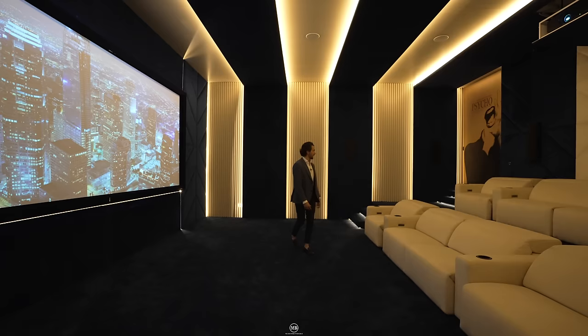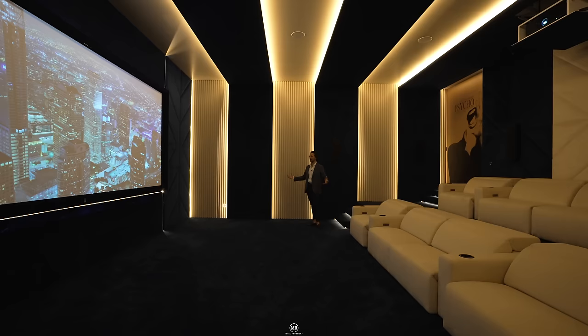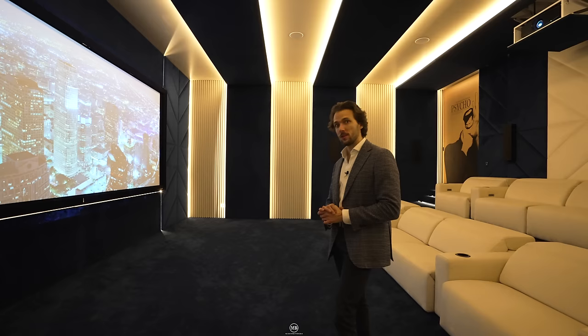Yeah, look, and you have Dolby surround speakers as well, inbuilt, two in the back, four on the side, and of course in the front as well. And the experience to watch a movie here is mind blowing. Carpet laid out, sound isolated. This private cinema is probably one of the best we have ever seen.